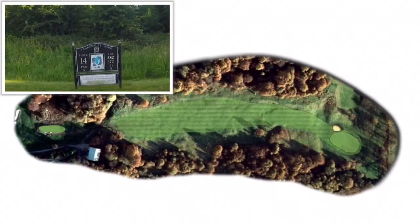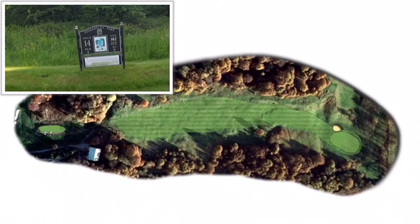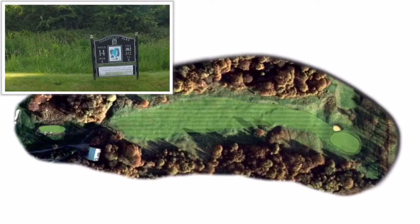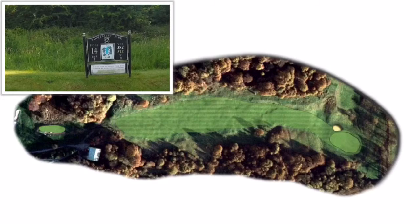Okay, so the 14th, it's just over 372 from where I'm playing. I'm going to play off the whites, but the white tees are a little bit further forward. It bottlenecks this one, so you can't really hit driver because it bottlenecks at about 220 yards. I'm just going to hit a 4-iron up there. I'll show you that one.